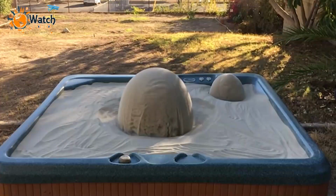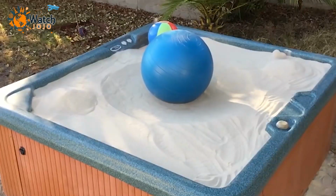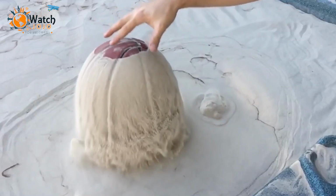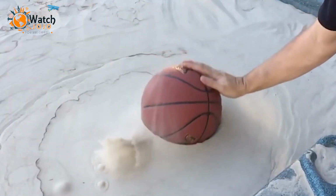You know that saying, go big or go home? Yeah, Mark takes that to heart. He decides to recreate this experiment in a hot tub. Yeah, you heard that right. And have some fun with his young nephews.